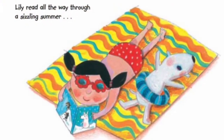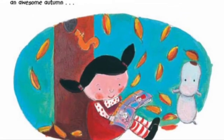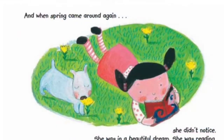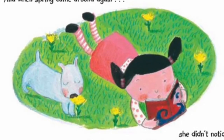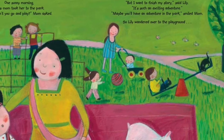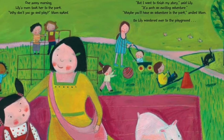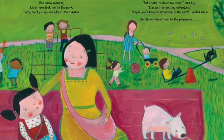Lily read all the way through a sizzling summer, an awesome autumn, and a wonderful winter. And when spring came around again, she didn't notice. She was in a beautiful dream. She was reading. One sunny morning, Lily's mom took her to the park. "Why don't you go and play?" Mom asked. "But I want to finish my story," said Lily. "It's such an exciting adventure." "Maybe you'll have an adventure in the park," smiled Mom.